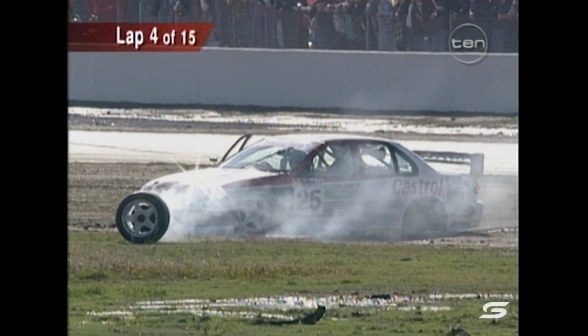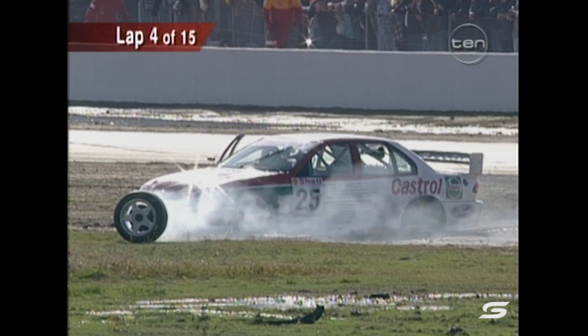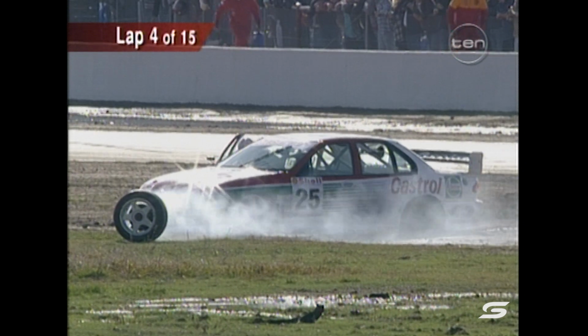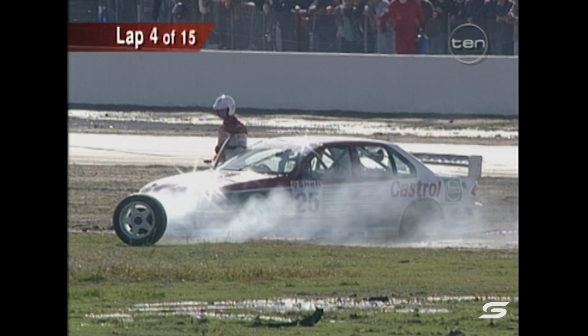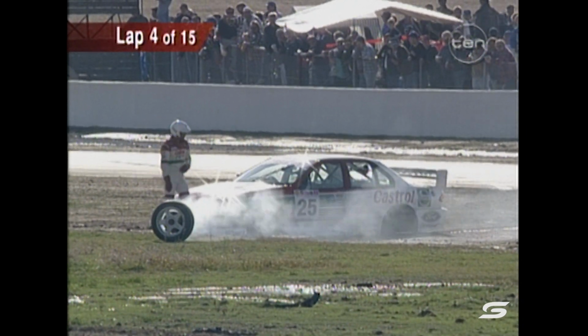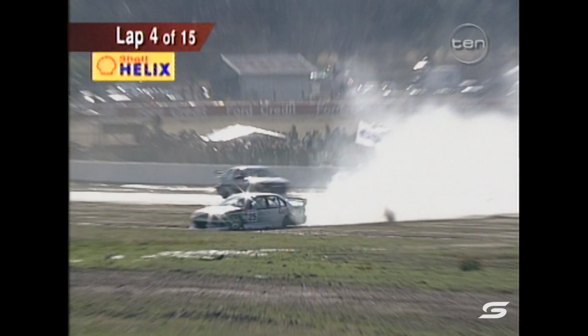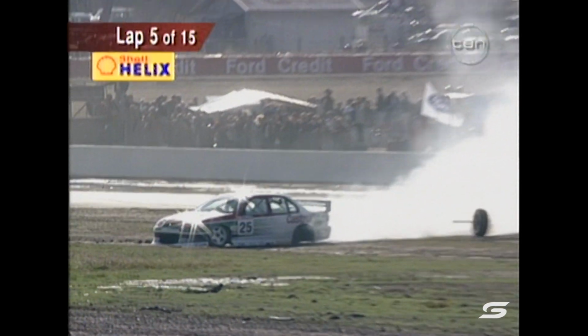And Tony Longhurst, goodness me, the brake assembly for that car is still inside the wheels. It looks like he's broken an axle. Look at the smoke coming off that brake too. So Tony Longhurst, goodness me, that must have been a wild ride. He's going to check out the car now. That is really bad. Here's the Shell Helix replay. You can see the axle there.